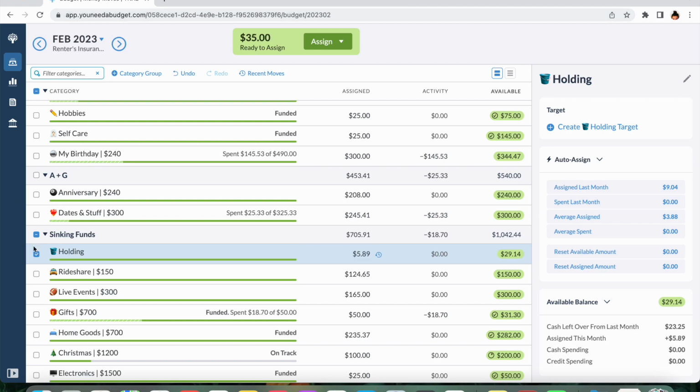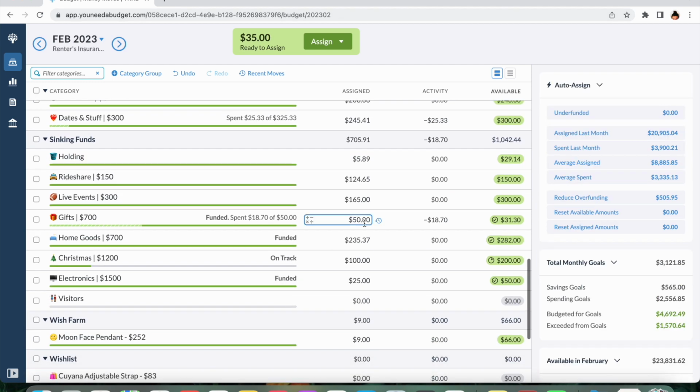$338 to holding just to get today's number. Alright, you know what, let's go ahead and do that. We'll do that at the end.